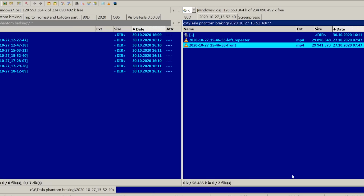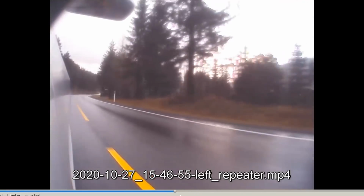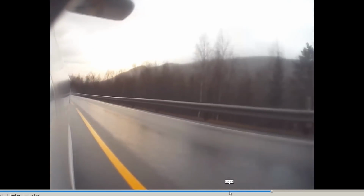But what you want to see is the left repeater. How close was that truck that triggered the phantom braking? Because maybe this is a phenomenon more common in Norway because we have such narrow roads. You know, in America, everything is just so wide and big there.